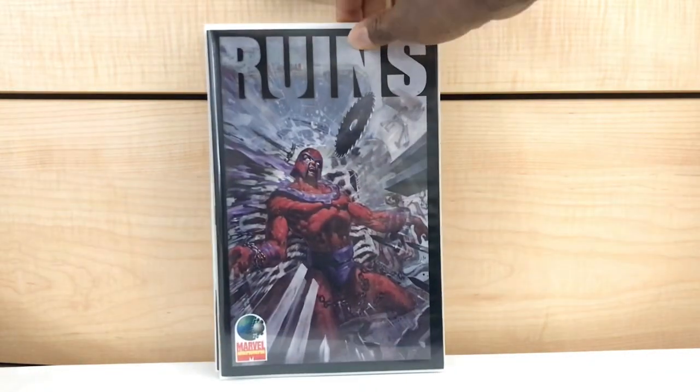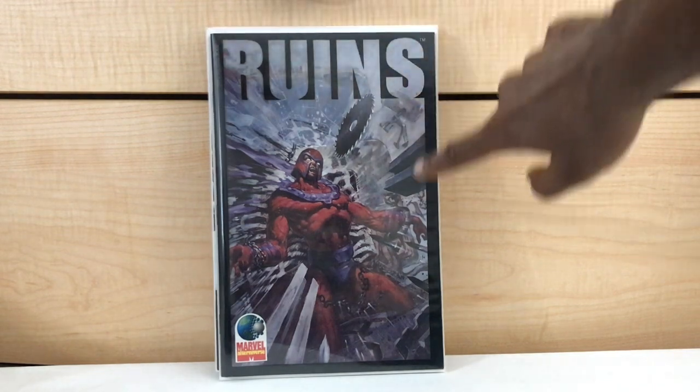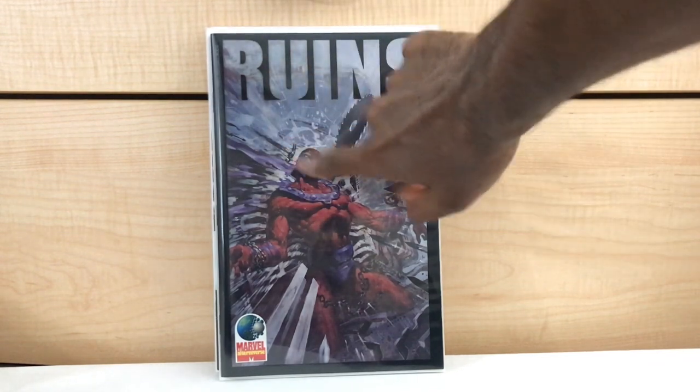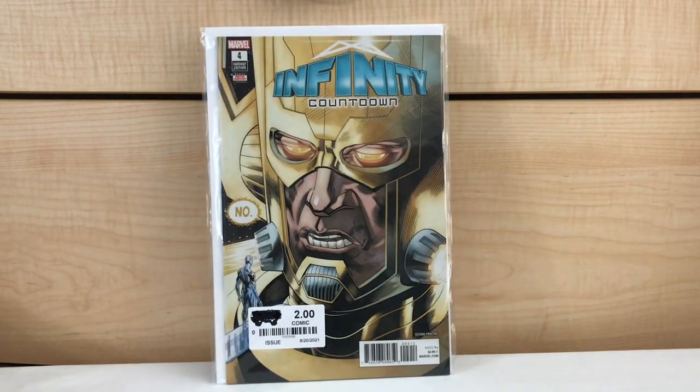All right, I found this for $1. Why is this book like a $20 book? Check this out. So this is Ruins #2, Magneto on the cover. I promise you, this book has sold. It may not be selling now, but the last time I checked, which was last week, this book was selling for $20, like easy. And I'm like, why? What's going on? I really didn't necessarily do the research. Maybe there's a first appearance, or maybe the book is scarce. I don't know, man. But it's an acetate cover, so this front cover is basically clear, and then you have the art right there. I don't feel like opening it up and explaining it. Ooh, I was excited by this. I was really excited by this.